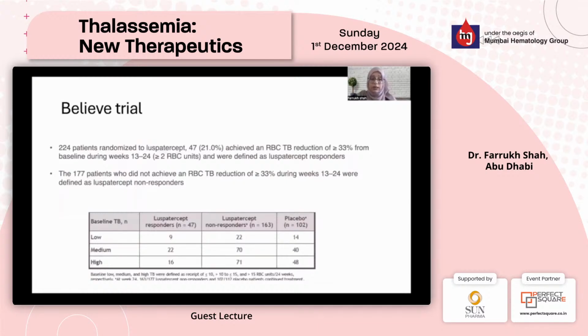Patients are now in an open label extended study period. And the drug is obviously available in many parts of the world. BELIEVE trial basically had 224 patients who were randomized to luspatercept, and 21% achieved transfusion reduction of more than 33% in comparison to their baseline transfusion burden between weeks 13 and 24. This was a predefined fixed window period for assessment of response. However, if you look at any 12-week rolling period, a significantly greater number of patients had a response. About 50% of patients had a response in any 12-week period rather than the predefined period. So according to the trial, the data for the responders is actually the people with a response between weeks 13 and 24.